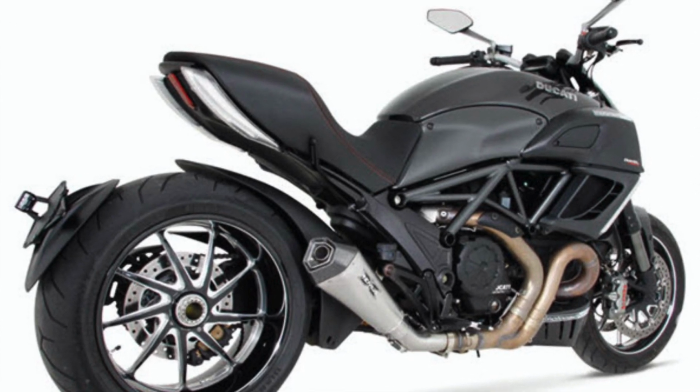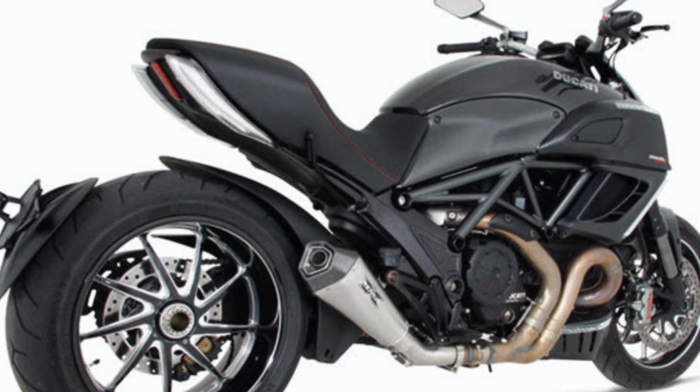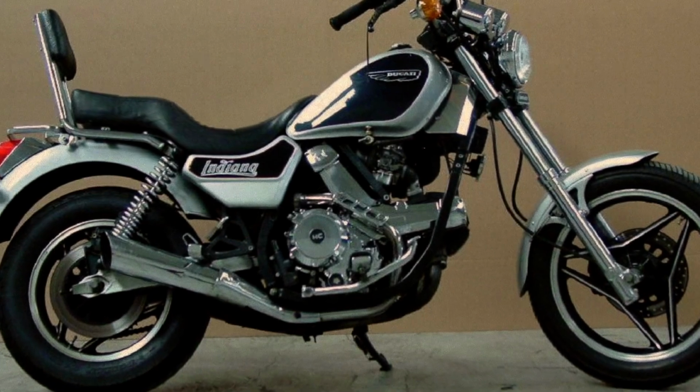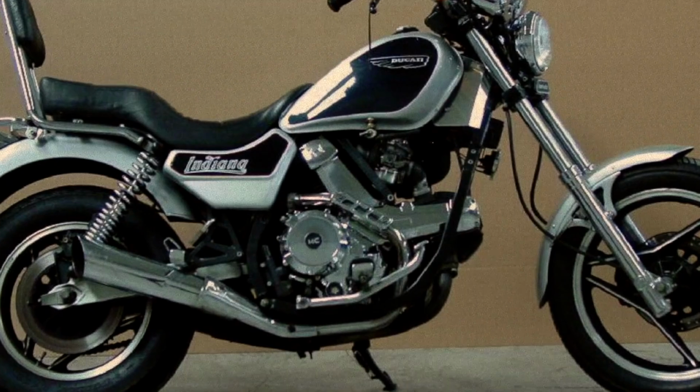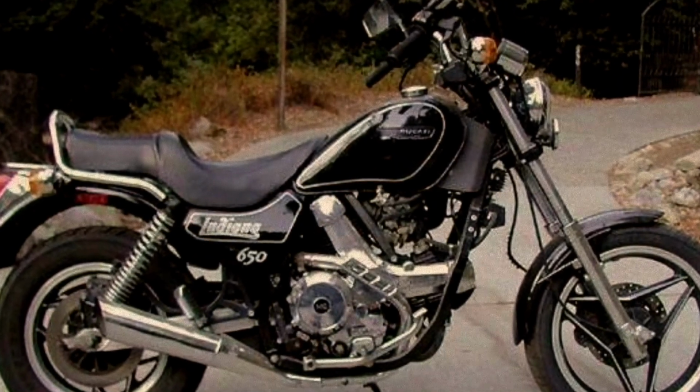But even this ugly machine is a raging beauty compared to Ducati's earlier attempts, because the Indiana of the 1980s is probably the most un-Ducati-like Ducati that has ever been created. MV600 GT, the terrible Turismo.